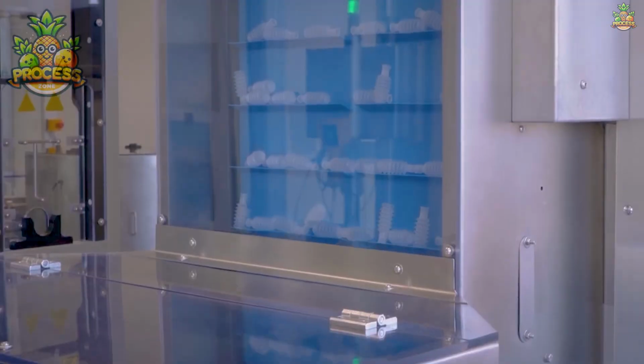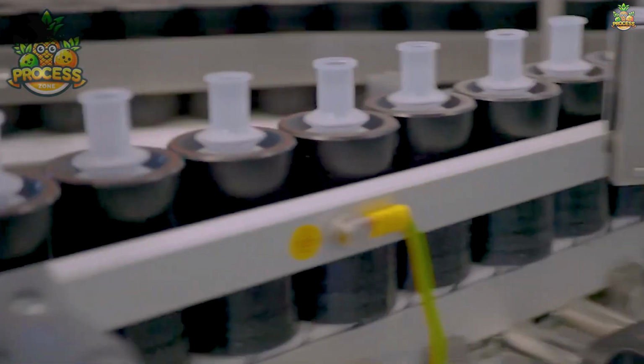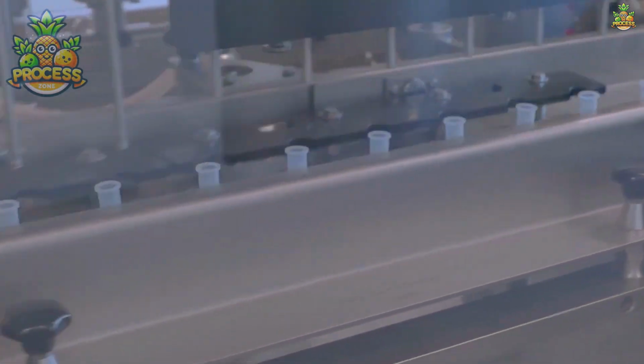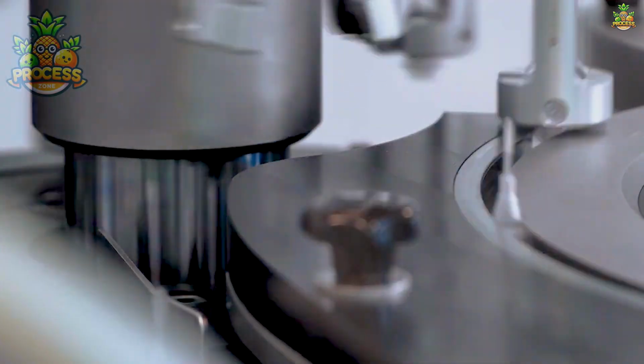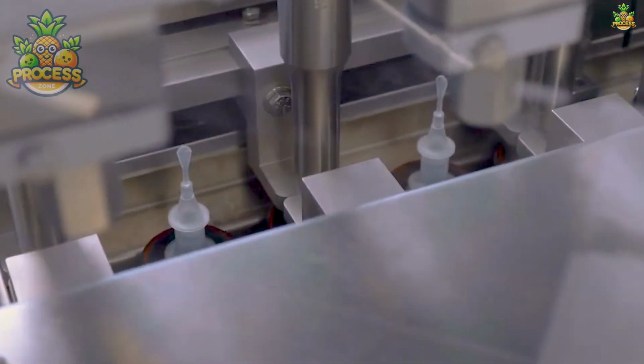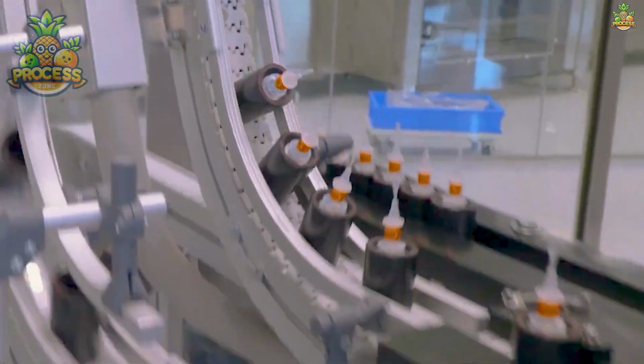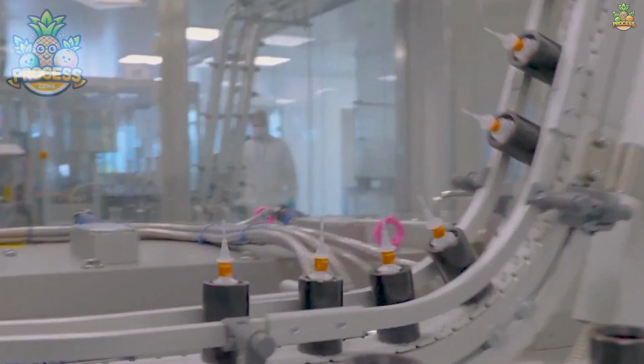This is fascinating, the world of pharmacy stuff production in factories, where precision meets innovation to create life-saving medications and healthcare products. In these facilities, cutting-edge technology and stringent quality control measures ensure that every pill, capsule, or medical device meets the highest standards of safety and efficacy.